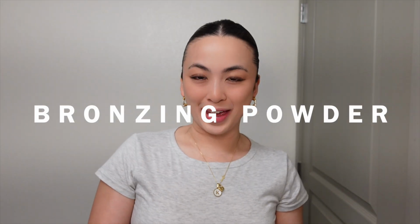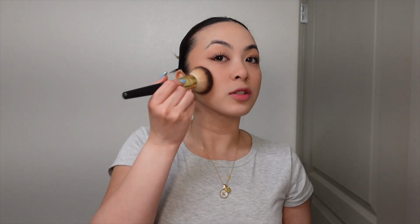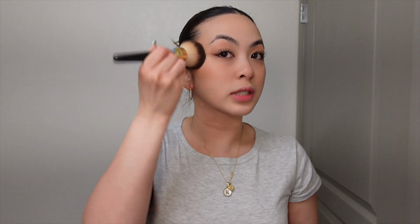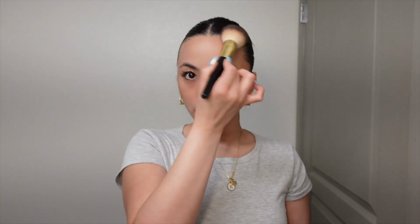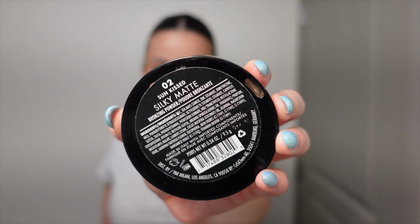It's bronzing time, baby. Going in with Milani's bronzing powder, the same product that we used on our eyelid to give our eyelids a little bit more color. I'm using this as this is technically the bronzing powder, just overlapping it over my contour, slightly dabbing. I like to brush it along my forehead, basically wherever I have my contour placements with the contour wand. By the way, the Milani bronzing powder I use is in shade 2, and it's called Sun-Kissed Silky Matte. That's exactly what we're trying to get, a sun-kissed look.